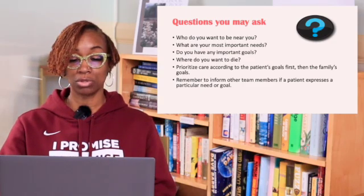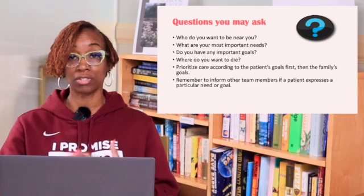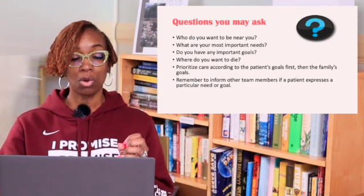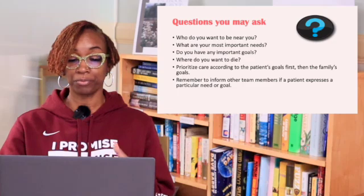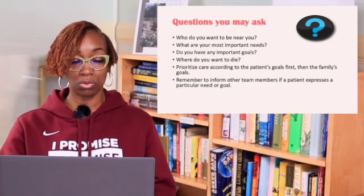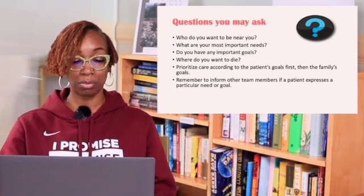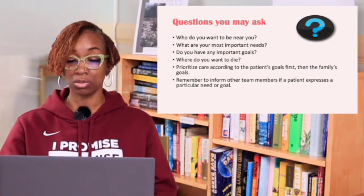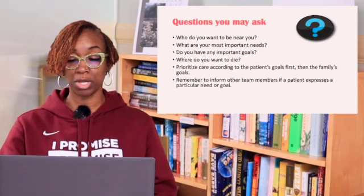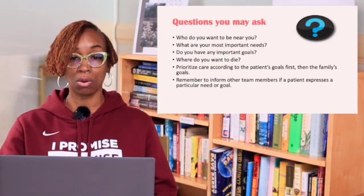Prioritize care according to the patient's goals first, and that's for us to know. So once we have the answers to these questions, we are able to better know how to care for that individual. Then the family's goals. So you want to make sure you're prioritizing the residents' goals first, then their family members' goals. Remember to inform other team members if a patient expresses a particular need or goal.